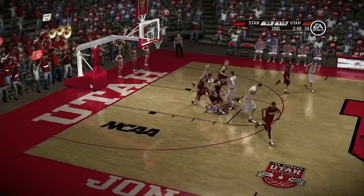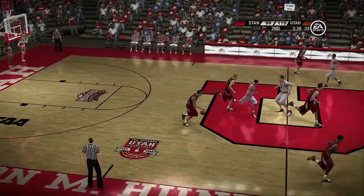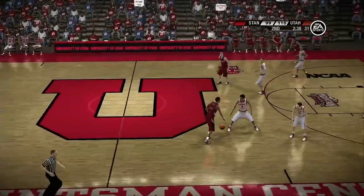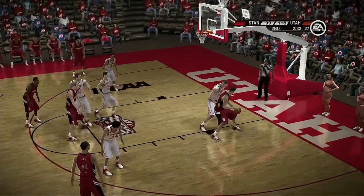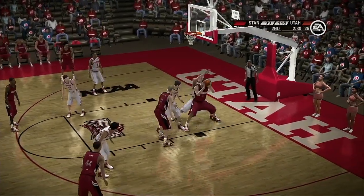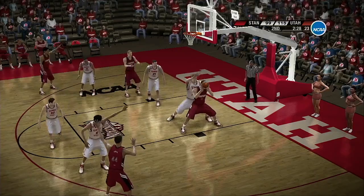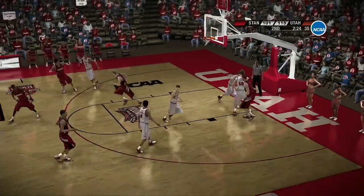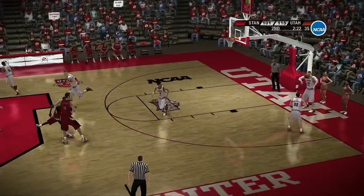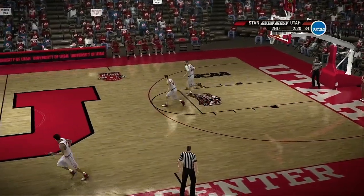Tries for two. Doesn't go. Gave it up. Here's the offensive drop step on the low block, but better defense. I tell you, the defense doesn't allow him to get to the baseline. He puts in another score. He can see the light, Brad, and it's hanging right over the goal.